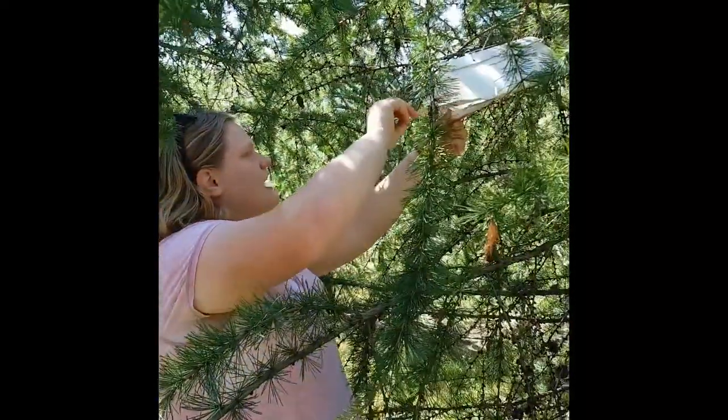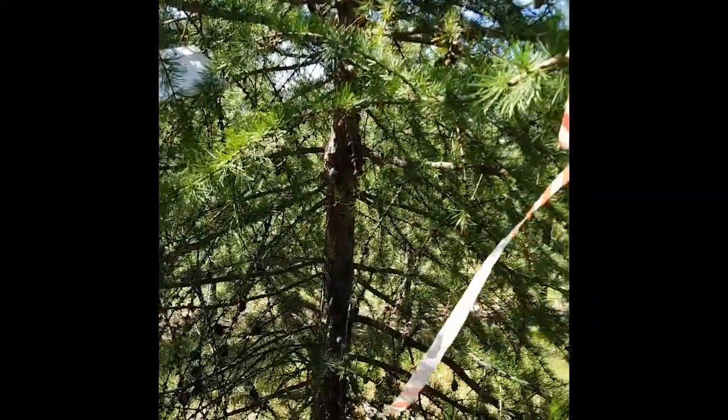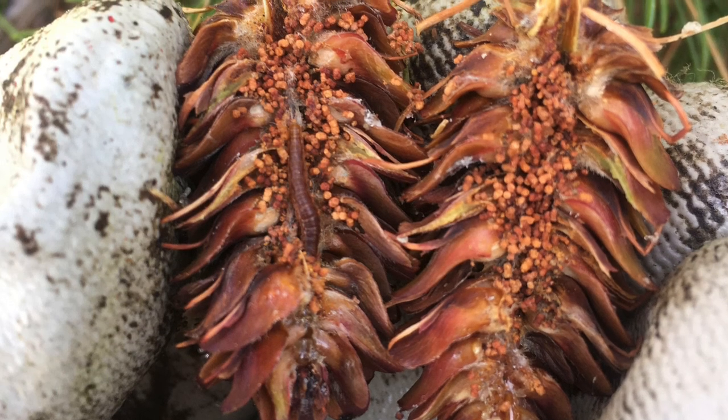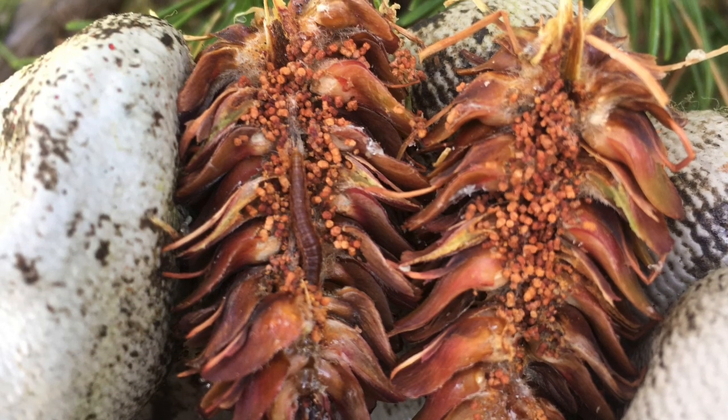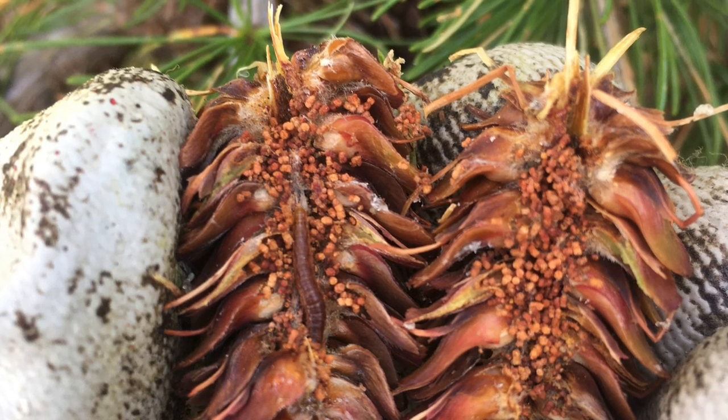Because Dioryctria is an insect that lays its eggs in cones. The larvae open up and they start eating from, let's see if I can show you a cone. So this is a Dioryctria larva. It's eating through the cone and eating the seeds. If this isn't stopped early on, it causes huge problems later.